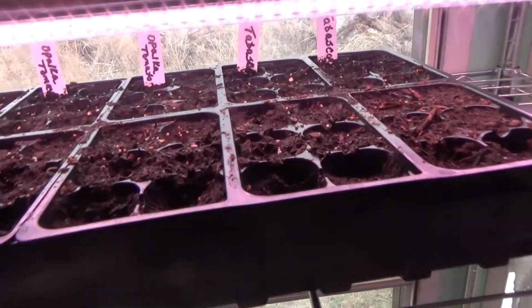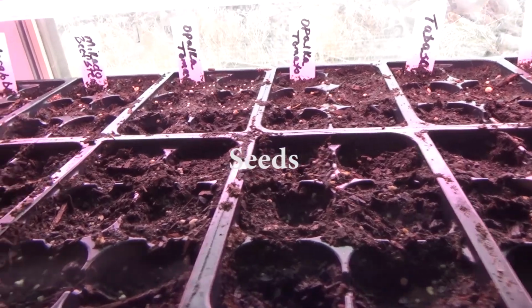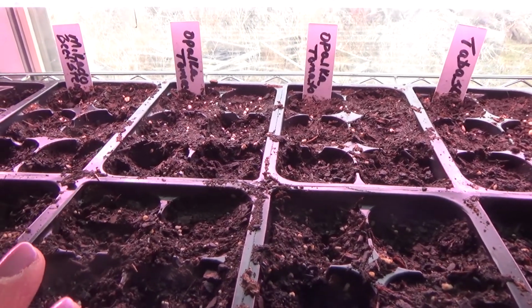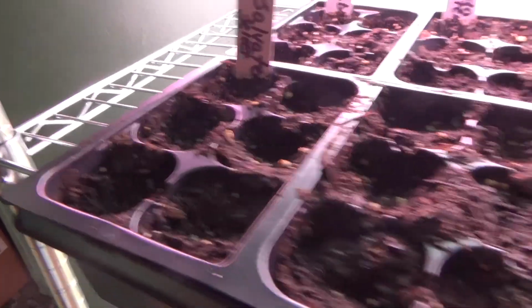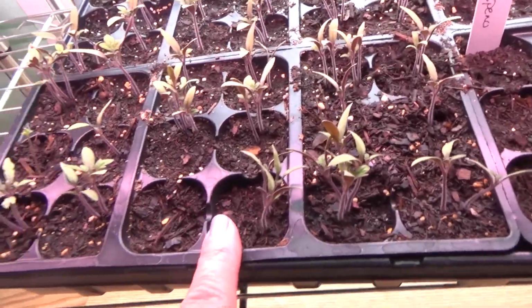This is stuff that I just planted yesterday because I couldn't even find my tomato plants and my pepper plants for a long time. These are Tabasco peppers that I planted, Opaca tomatoes, Mikado beefsteak tomatoes, Marglobe, and Salvatore Select. Salvatore, whatever it is. And of course we still got, look at all these I've got down here. These are all San Marzanos.